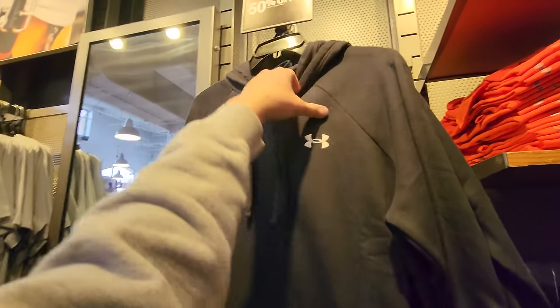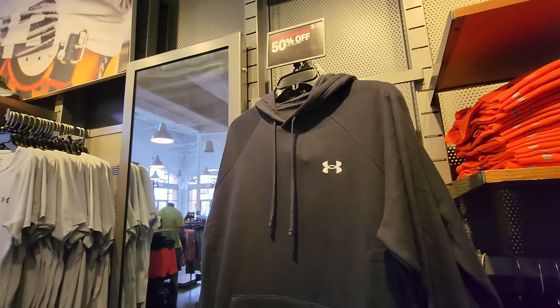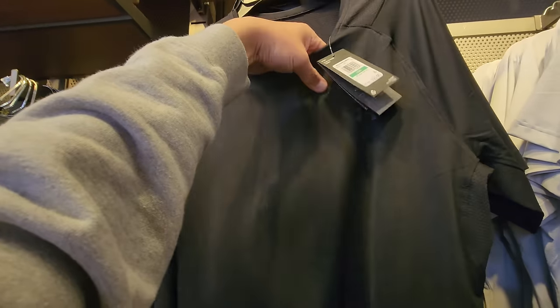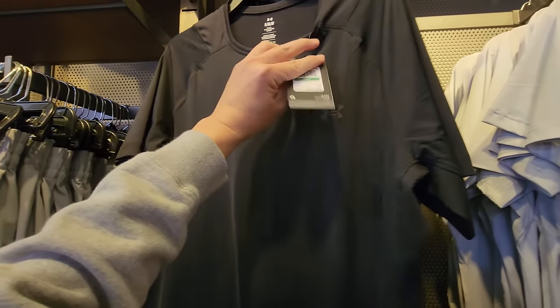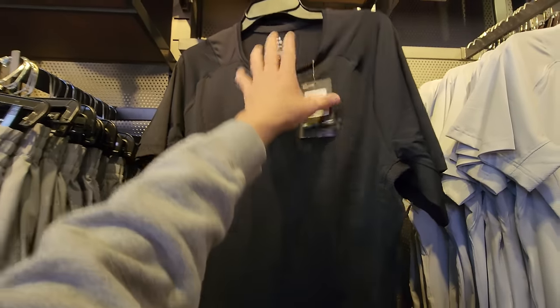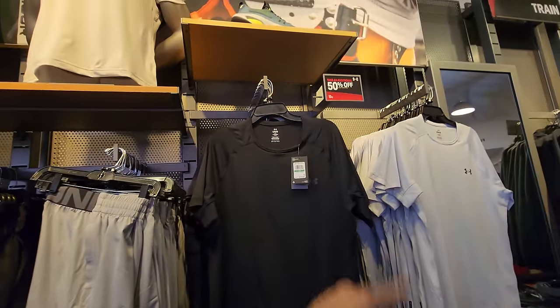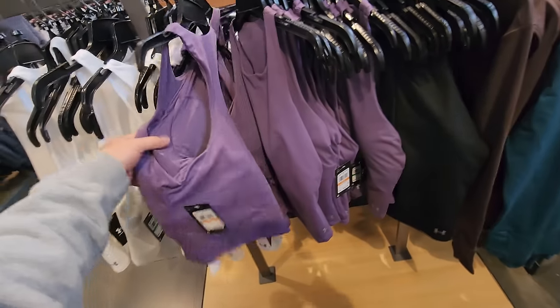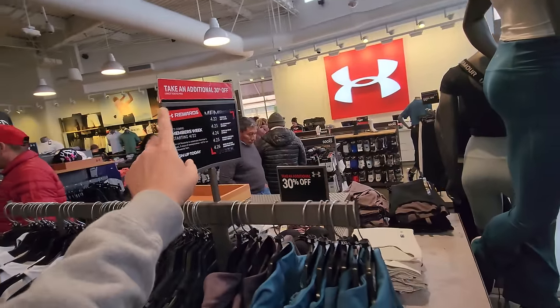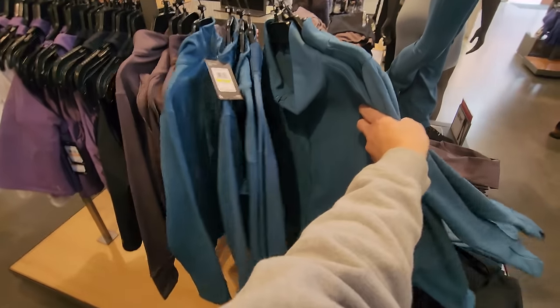50% off hoodies right here. All their hoodies, or most of their hoodies, pretty thin, 55 for those. You should get 50% off their shirts with dry fit technology, all that stuff. That's what they were really known for way back when, right? $55 for a t-shirt. Do get 50 off. And then got plenty of stuff for women. 30% off all this stuff. Yeah, additional 30% off a lot of stuff.